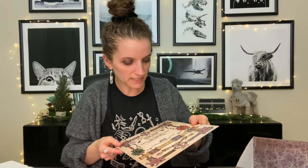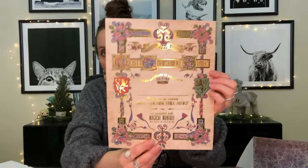So there we go. We've got some paper products. Yes, yes, yes. And then, ooh, what is this? I'm trying to read what it says because there's so much gold foiling and I love me some gold foiling. So here's the front of this paper product. It says, most charming smile. This certificate is awarded to, and you can write your name on it. Clearly a Gilderoy Lockhart reference. Winner of the annual Most Charming Smile Award in association with Magical Monthly Magazine.